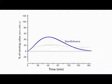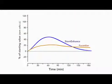From there, we started to look at other ingredients, and we looked at fucoidan from Undaria pinnatifida. What we found was that after consumption of the fucoidan from Undaria pinnatifida, we have an increase in the number of circulating stem cells of about 18%, which is much less than what we have with StemEnhance. But what was very interesting is that that release was sustained over time. So the idea was that if we blend these two together, we are going to get a very interesting synergy. And that's what we got: a significant release of stem cells from the bone marrow that was sustained over time. The curve that we see here is the combination, the blend of these two ingredients.